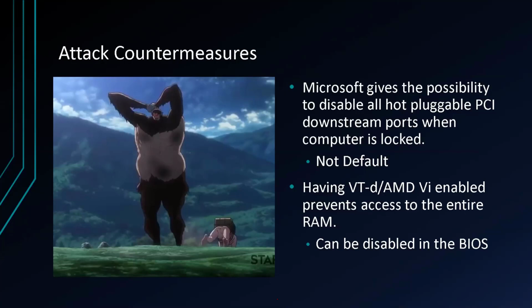The other thing is having virtualization enabled, which can prevent access to certain sections of the RAM. But again, this is configurable through BIOS. And as we all know, if you have physical access to the box, you can get access to the BIOS.